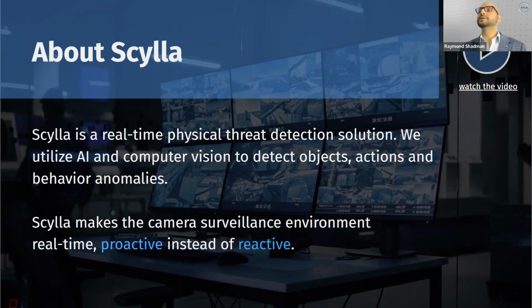Okay, so Scylla is a real-time physical threat detection solution. We utilize AI and computer vision to detect objects, actions, and behavior anomalies. Scylla makes the camera surveillance environment real-time, proactive instead of reactive.